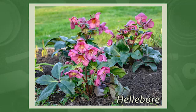The hellebores in my garden look really good this year. Lenten rose, they're sometimes called.